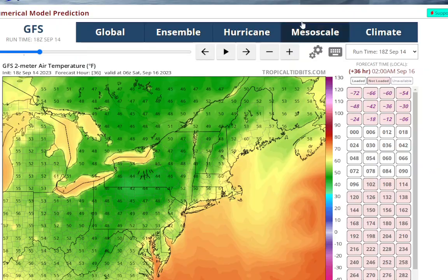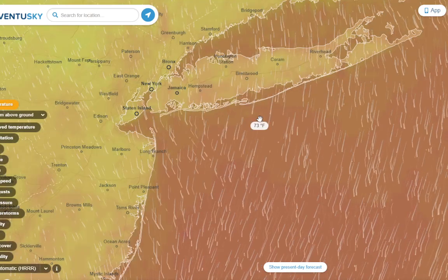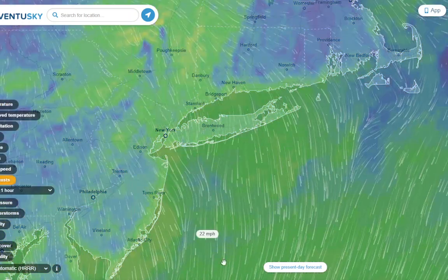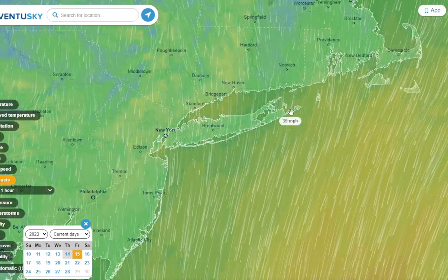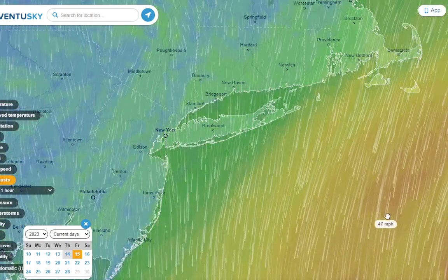Let's go and look at a few more models. Let's go to the Ventusky site, which does use the HRRR, but we'll go ahead and look at that. And we'll look at wind gusts. So let's move this to tomorrow. Start off at 9 a.m. See, again, the wind impacts won't be for us. But let's move it over to 1.